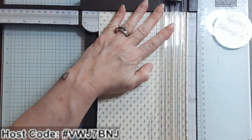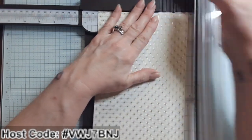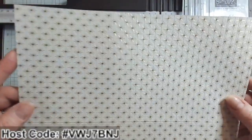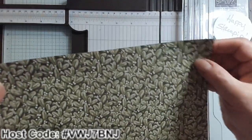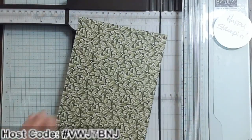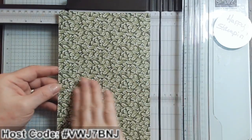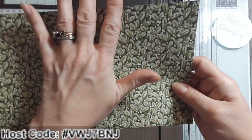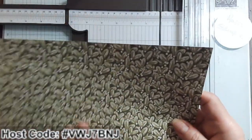Now, I have a disclaimer here. My particular pattern has no directionality to it. It doesn't matter which way my starbursts are going. Now, when I turn my paper over, it does have a direction. So when it comes to scoring the 1 inch, my leaves would be going on the bag, they would be going this way, right? You want them vertical. Any of your directional pieces, you want them to go vertical because the bag's going to be this way.